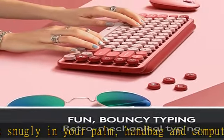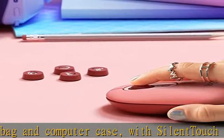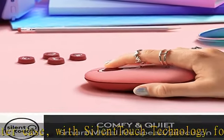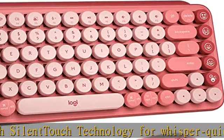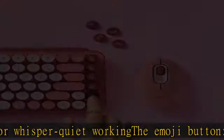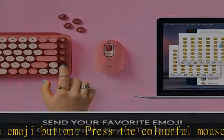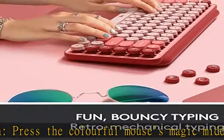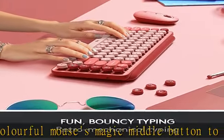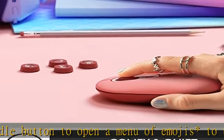Fun bouncy typing. Experience typing that's almost addictive on typewriter-style mechanical keys. Feel your fingers bounce across the comfy, scoop keys as they click, clack and pop. Multi-device. Pair pop keys with up to 3 devices and hop between them using the easy switch keys. Connect via Bluetooth or Logi Bolt USB receiver on Windows, Mac OS, Chrome OS, Android, iPad OS, or iOS.